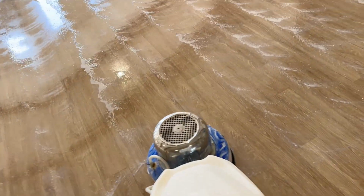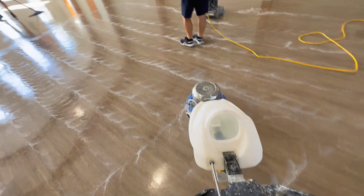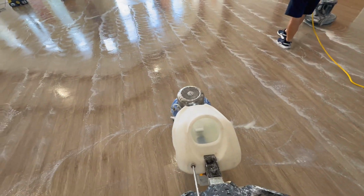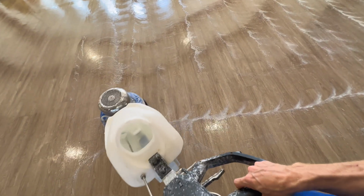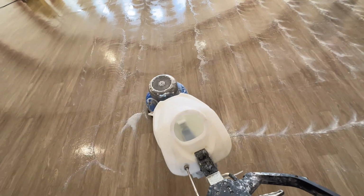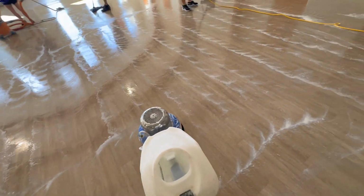What I'm doing here is going crisscross to what he's doing. Make sure we're hitting it from multiple angles here. If you don't do that, there's a lot of patches of wax left behind. And yeah, I'm doing this with one hand, people. That's talent. I don't care what you say.